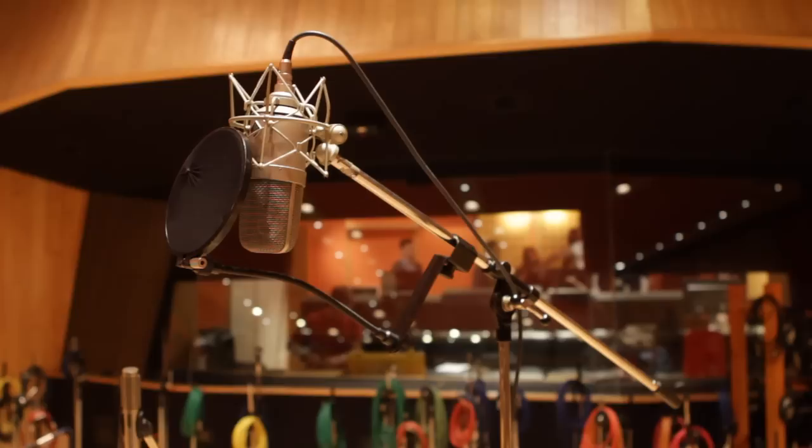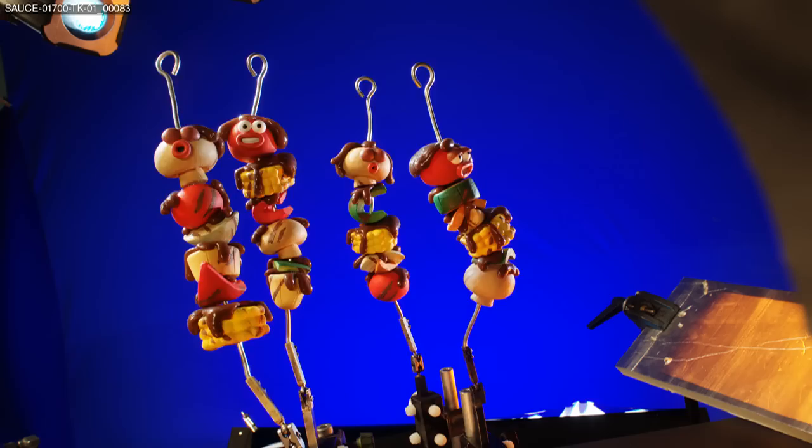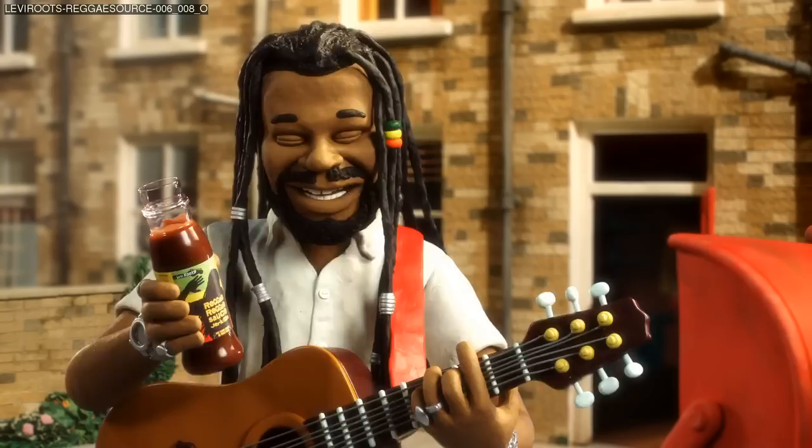The heart of what Levi Roots is all about is this song. You put the sauce on your food and your food does something different. And the nice thing about animation is it gave us an opportunity to show what happens to food when you put sauce on it and the way that it comes to life.